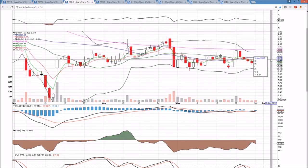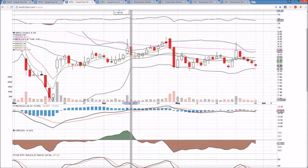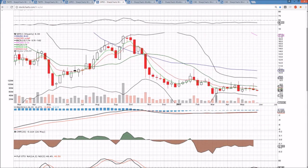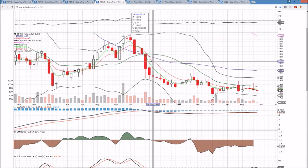Keep an eye out for the bears to jump all over this, because if they have an attack, we could essentially break all of those supports in one day. So GoPro is teetering, barely clinging on to support. We keep rejecting from this weekly middle Bollinger Band. We're not seeing any follow through on the longer term time frame. So the daily chart remains weak, and you can see how close we are to this all-time low. There's not a ton of support levels built before we reach that level.